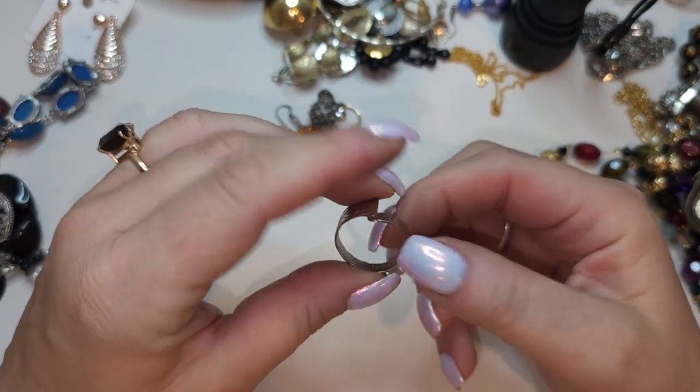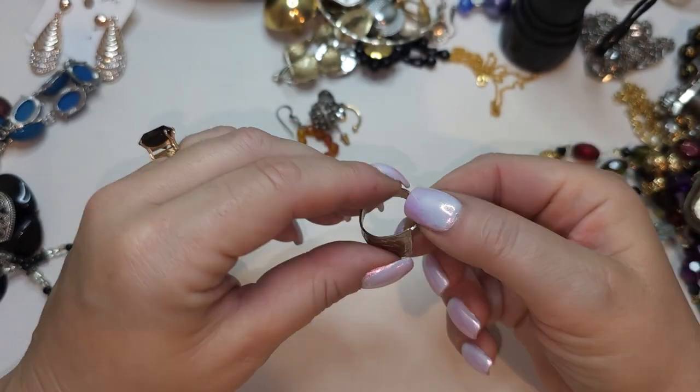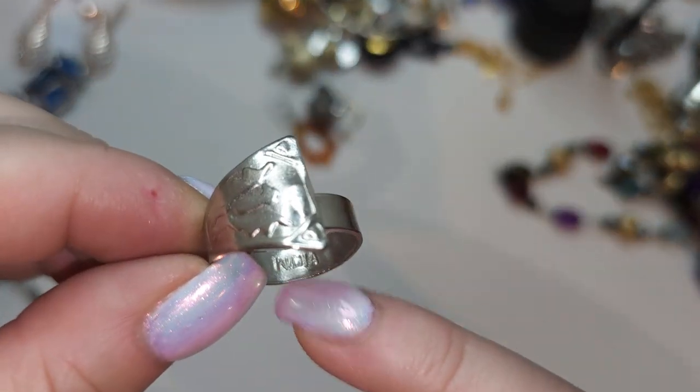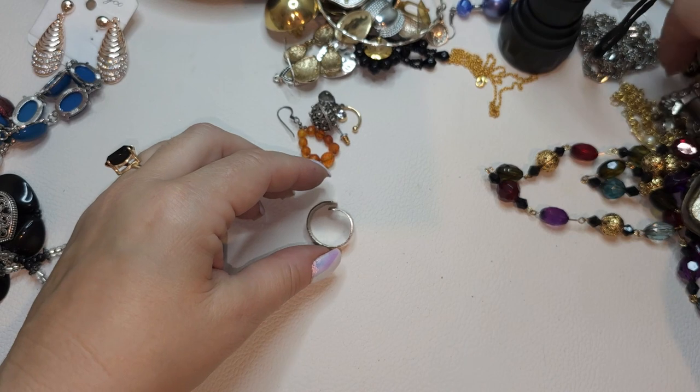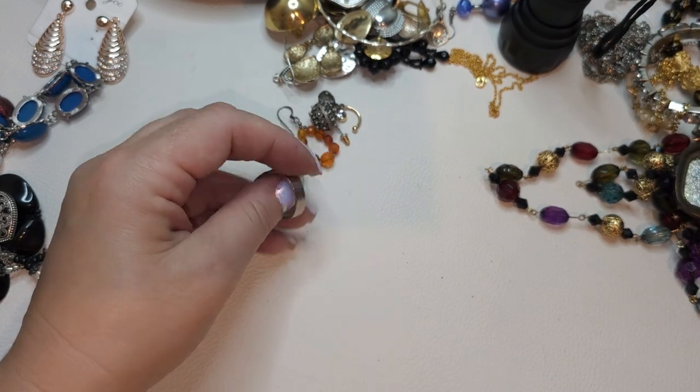Right here we have a silver tone ring. It says India right here. It says India. And that's it.